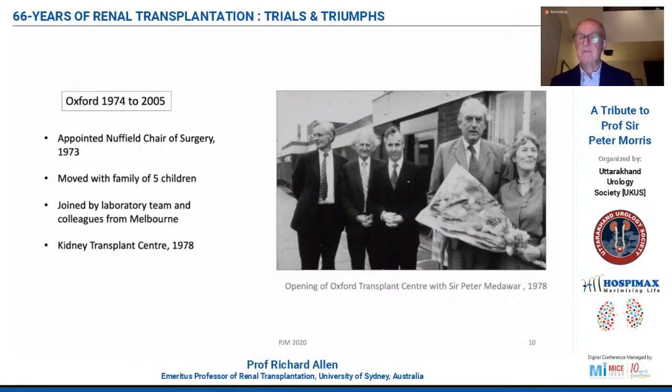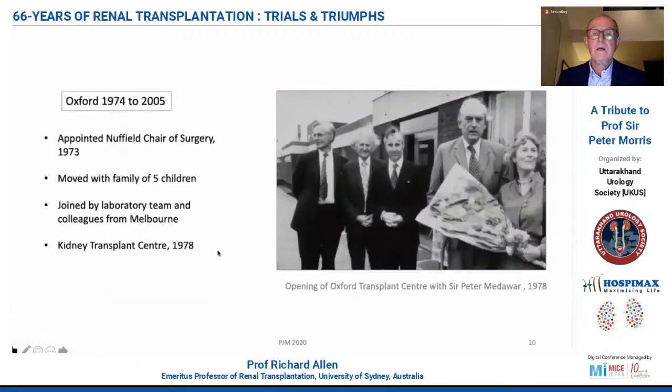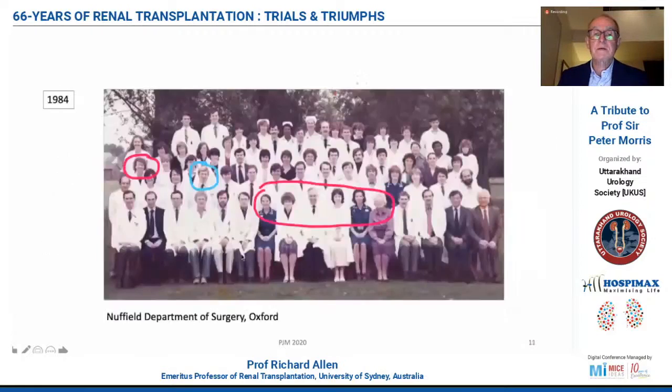You can see a picture here of Peter with Professor Peter Medawar, physician, I'll go back one slide, physician Des Oliver, who's a little bit disinterested in transplantation, I suspect. And there's Peter. And this gentleman here is probably the closest one. He was one of the senior academics at the university and in the UK. And I think he had a small triangle of stress associated with opening a new transplant centre.